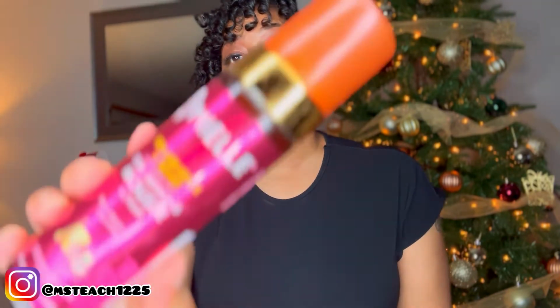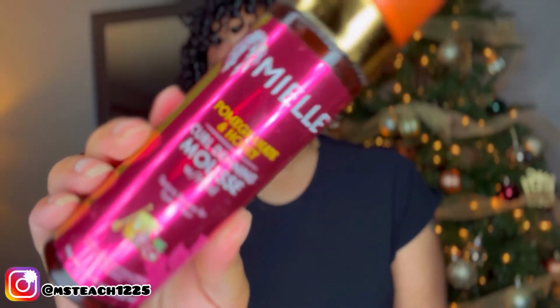Next up in my favorite stylers, and you've heard me mention this brand and this line numerous times, the Mielle Organics Pomegranate and Honey line. So this is the curl defining mousse, and then the coil sculpting custard.